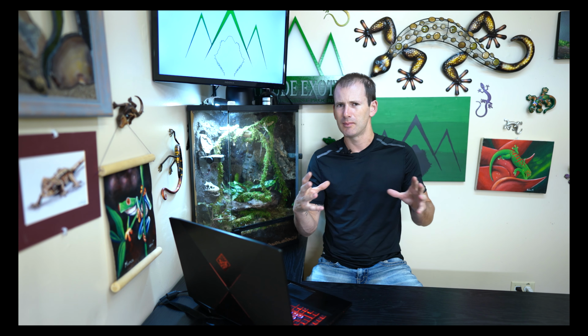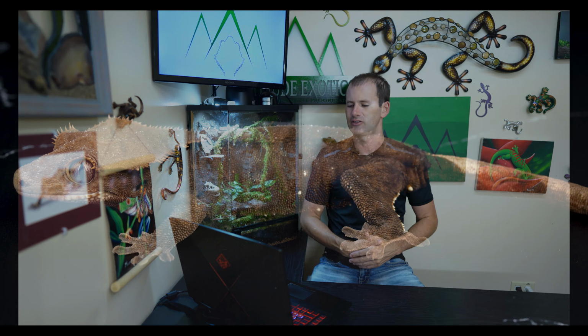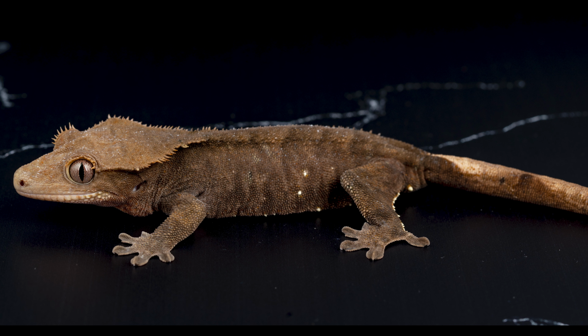After her, we have a kind of C plus, B minus grade charcoal. This girl is a charcoal lined female. She's a charcoal tiger. You can see those tiger lines going up and down. Big head again. A lot of the charcoals don't have the biggest heads.